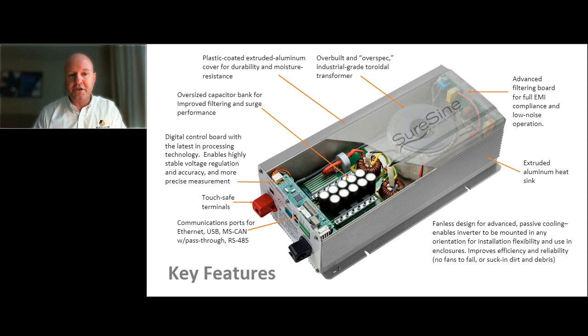Also, the communications are, of course, all in there, both IP as well as serial, and also introducing Morningstar's new MS-CAN proprietary bus, which provides the ability for our products, the SureSine and many others, as you'll see, to communicate with each other. So that digital control gives it a lot of advantages of 1 + 1 = 3 in terms of building a system, because you'll see they work even better together.